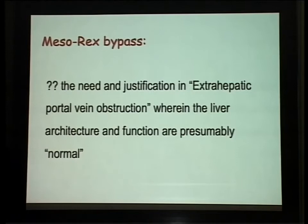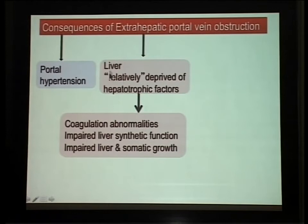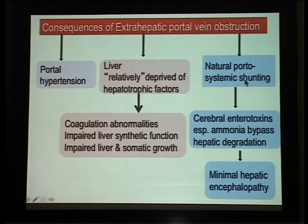Now, the consequences of extrahepatic portal vein obstruction are threefold. One, that it leads to portal hypertension. Two, that the liver is relatively deprived of hepatotrophic factors, which in long-term follow-up may result in impairment of liver synthetic functions, which manifest as prolongation of INR, and impaired liver and somatic growth. And three, that it leads to natural portosystemic shunting, as a result of which cerebral enterotoxins, especially ammonia, bypass hepatic degradation, which may manifest as minimal hepatic encephalopathy.